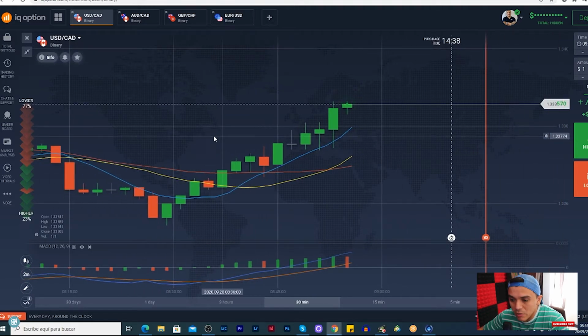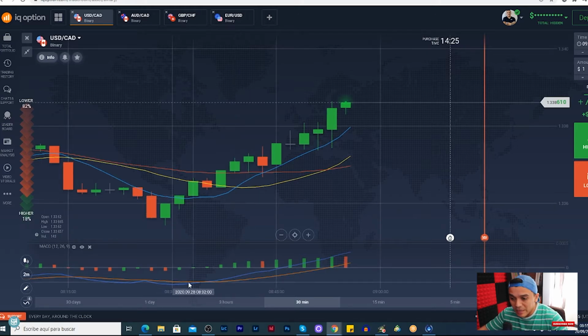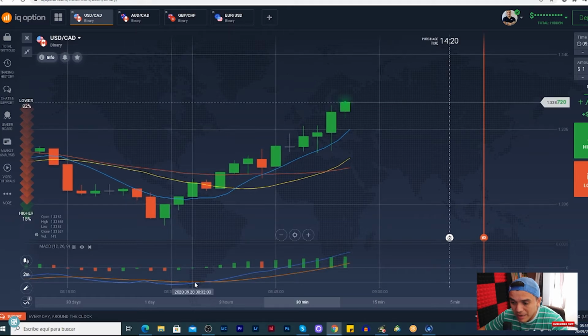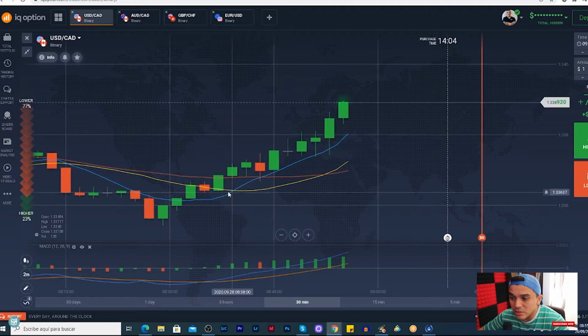But let me explain how works this strategy. Well, it's gonna work simple, and the moment it crosses the MACD, it's telling us the next candle or the fifth candle is gonna be for uptrend. For example, in this case, crossing below of the red line in the MACD, it is for a call. How are we gonna know that? Because blue line crossing the yellow line and the red line is above, and that is a good signal.